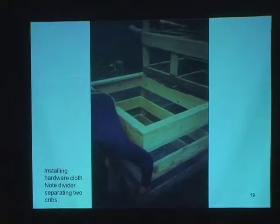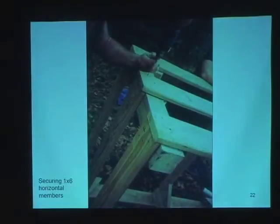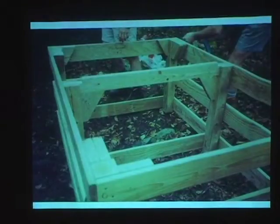So this is a 2 crib with a divider in the middle, more bracing. Okay, it's just volunteers putting one together. We'll get through these here.